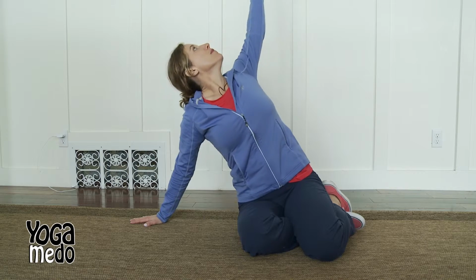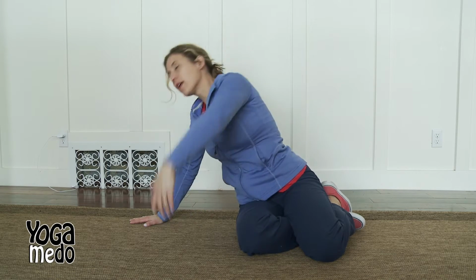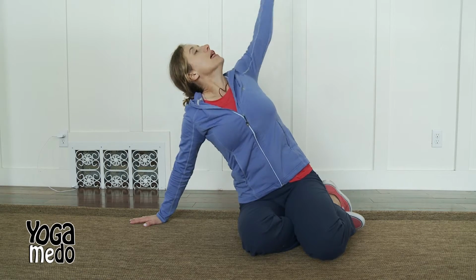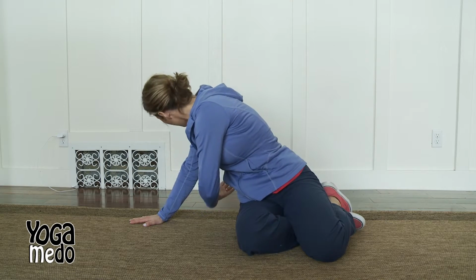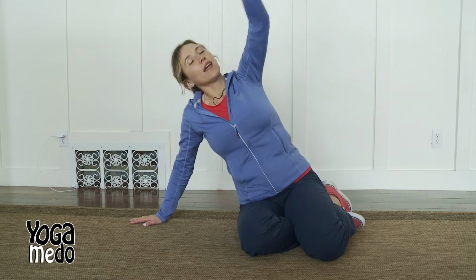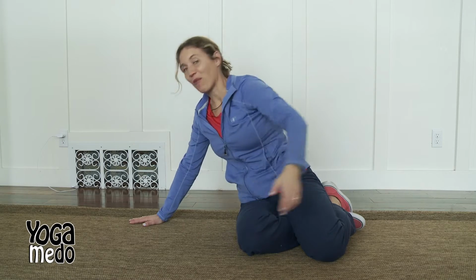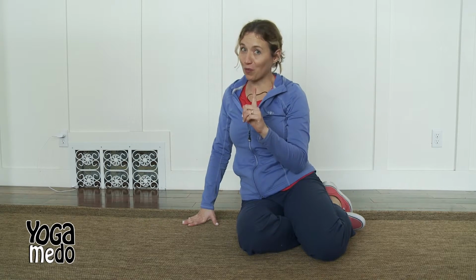Inhale and exhale. Inhale and exhale. Last one, inhale and exhale. Nice job. When you're ready, we're going to come back and do one more boat pose.